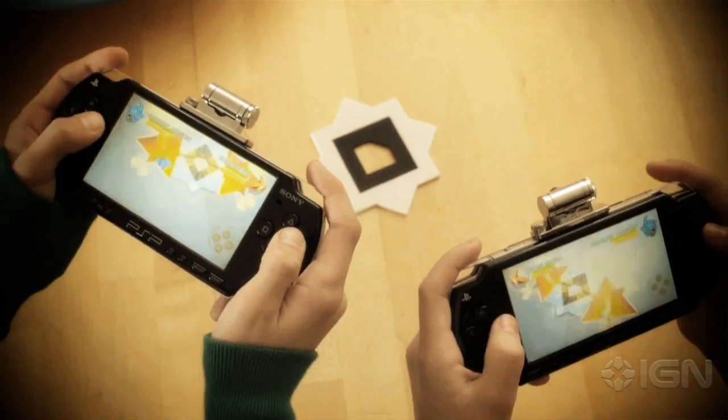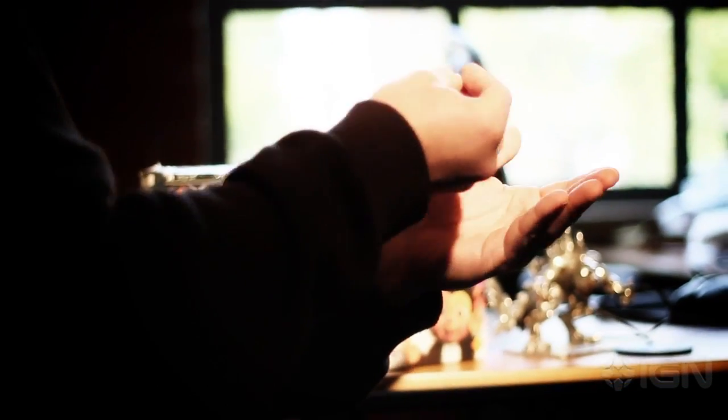After you capture them, they remain in your PSP, and you can actually pull them out and hold them in your hand, actually physically poke them. It's as if they were real, and to the user, they are real.